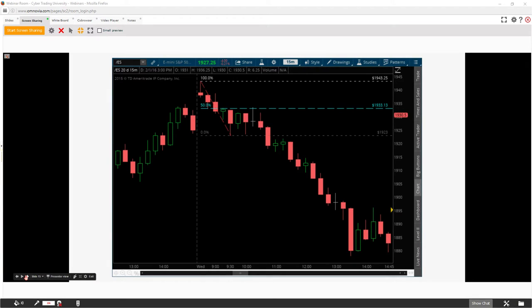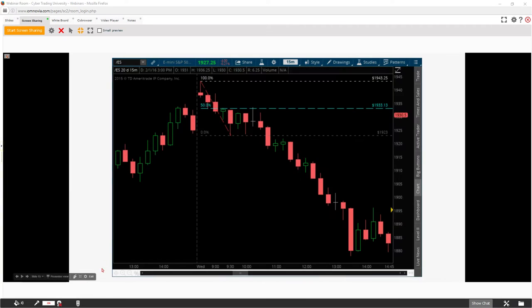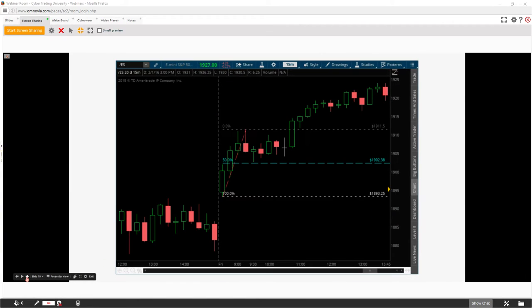Now, you're going to have strikes all across the board in NADEX for you to trade on. These were all the strikes we had today. Depending on volatility, the strikes will either be wider or tighter, but you can see there's a ton of options for you to trade. Let's go to the next slide.